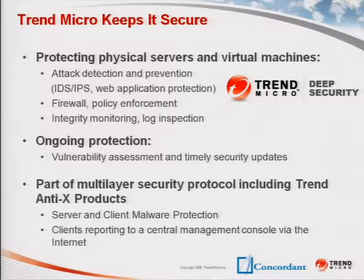I give the example, how many people have been a part of an external application security assessment on an application and seen the results from that? So just about any application out there has vulnerabilities in the application. I don't care what application it is, there's vulnerabilities in the application.